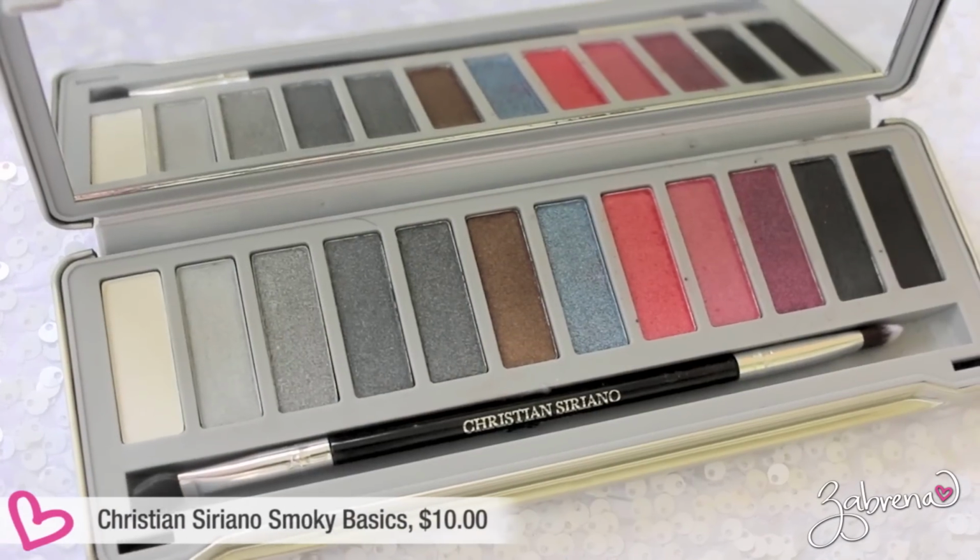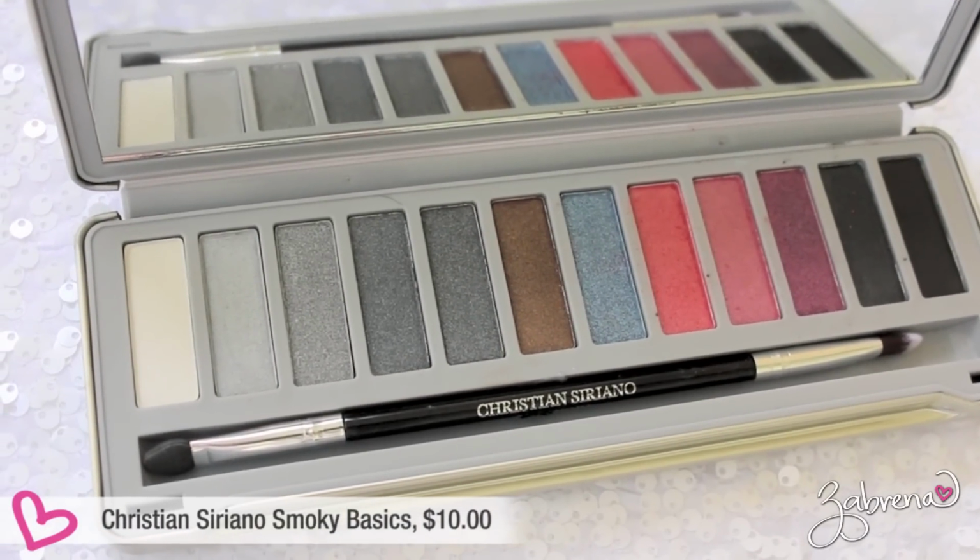This next eyeshadow palette is one that I bought very recently. Hadn't heard of the brand before, but a lot of you educated me on it, so thank you for that. This is the Christian Siriano Smoky Basics palette. At Walgreens, it's $10, and a lot of you were telling me that Christian Siriano was a winner from Project Runway, fashion designer, and the name had sounded familiar to me, but I don't watch Project Runway. I'm sorry, I don't.